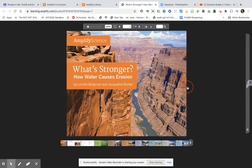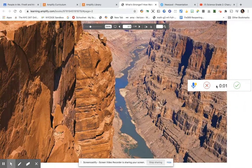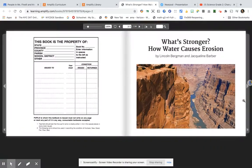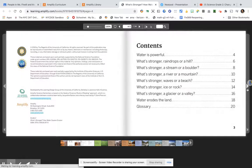Okay, here's our title page. Here's our table of contents. Remember, our table of contents tells us everything that is in our book. All the things we're going to read about are in the table of contents. First thing we're going to read about is water is powerful, and that's on page 4.